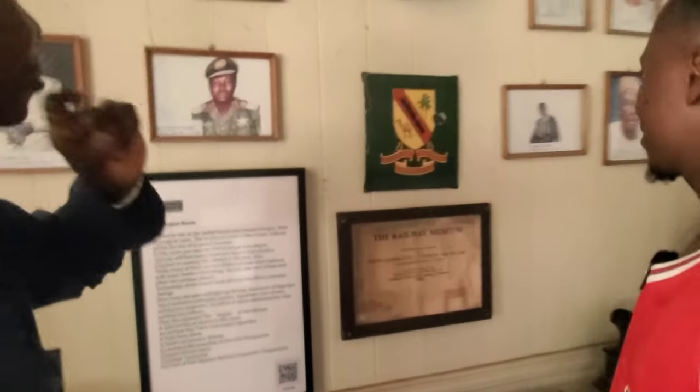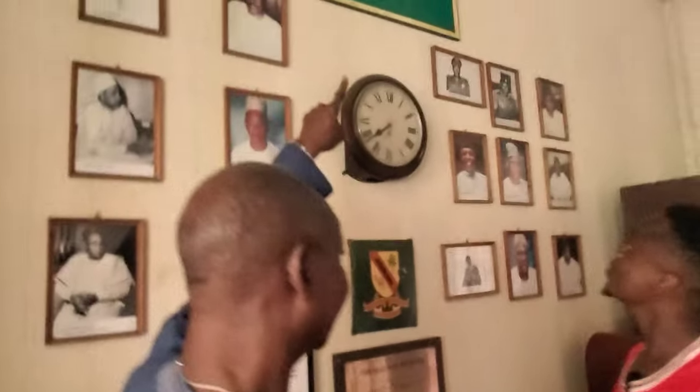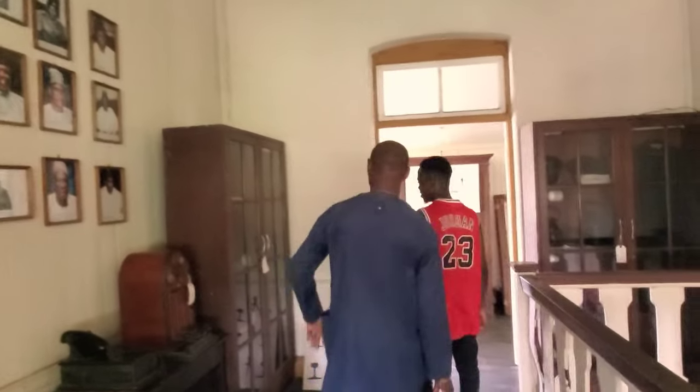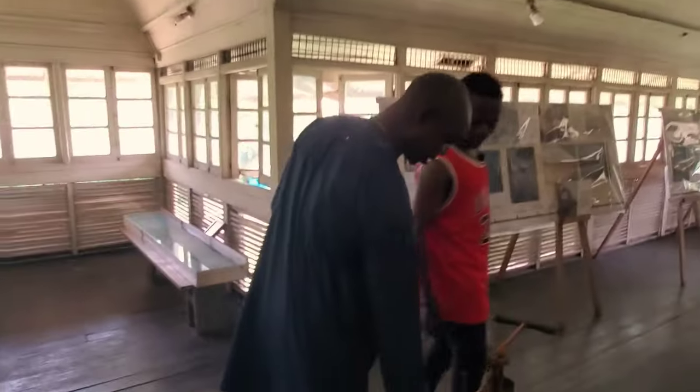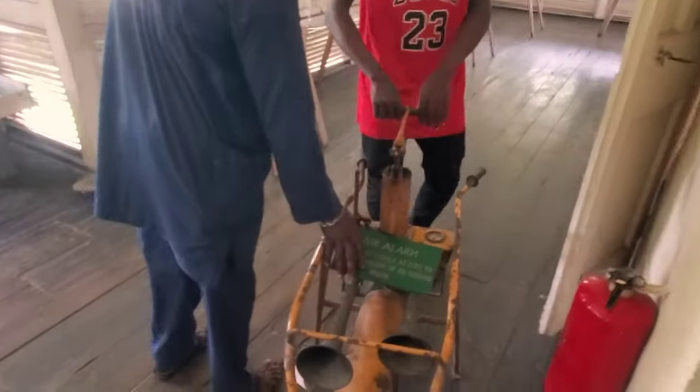So that's the old Nigerian Railway logo, and the one up is the new one. There are lots and lots of things here. That's what they use in serving tea and coffee inside the train. The air alarm. Is this still functioning? Yes.